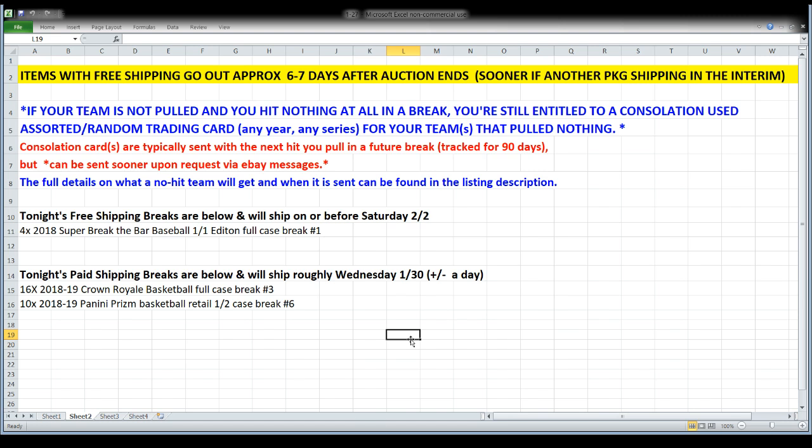Now, consolation cards. If you are in the Super Break the Bar, the baseball break with free shipping, and your team is not pulled, your consolation card I'm typically going to hang on to until you have another package shipping, simply because it is a free shipping break. I do keep track of that for a rolling 90-day period. If you don't want to wait and you're not pulled and you would like your consolation card to ship right away from Super Break, you just drop me a message and let me know. I'll be happy to do that for you.